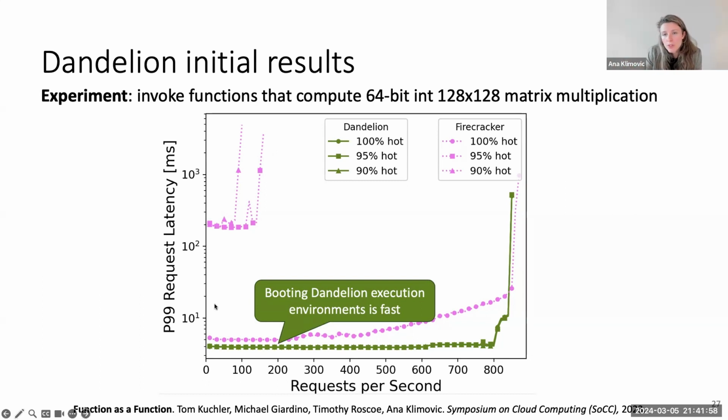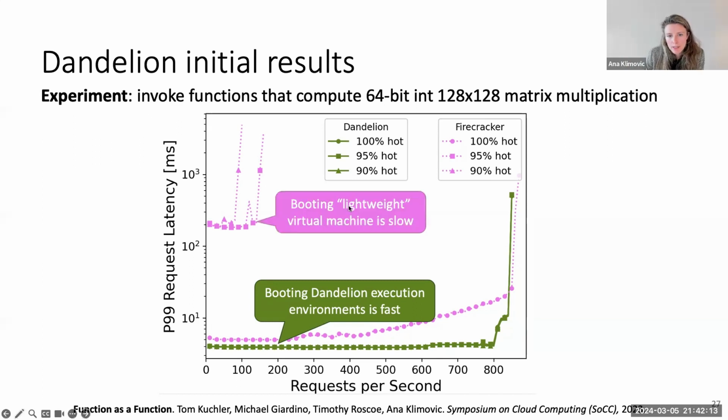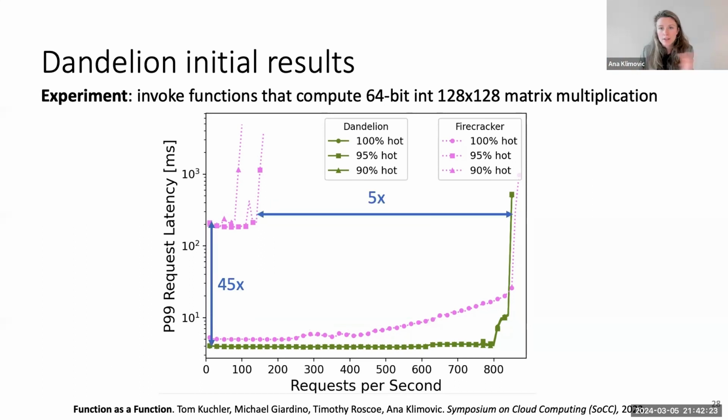Cold in Dandelion means we're still creating the memory context in both the hot and cold scenarios here, but cold means we're also loading the code from disk instead of having it already available in memory. Meanwhile, booting these, even though they're lightweight microVMs, still has notable overhead. So in particular, we see a 45x latency difference and 5x throughput difference, assuming this 5% cold scenario.